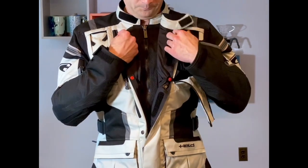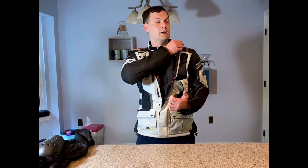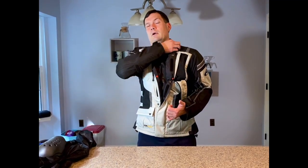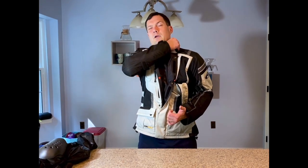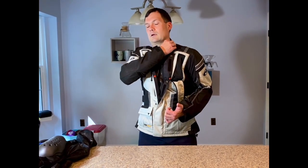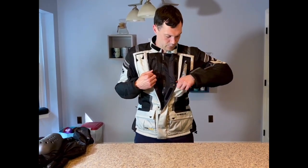hold this open. So you get huge venting all the way through the front, and then you have your collar loop hiding way up here. That's honestly kind of a pain to get to, especially with a gloved hand. Anyway, it's there. So you'll get massive airflow all the way through.